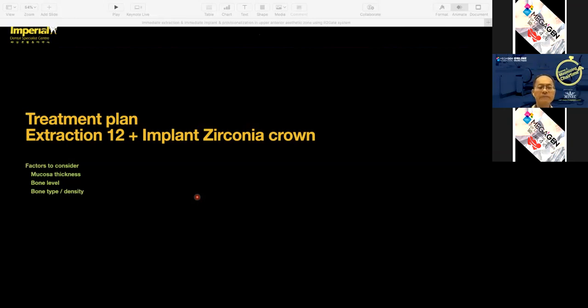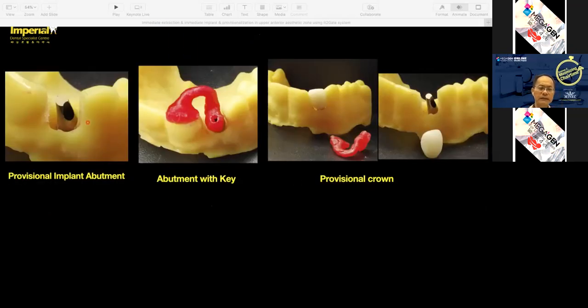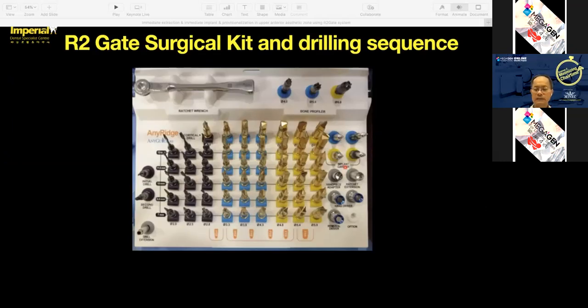Okay, so now we come back to the patient again. How do we do it? We printed a 3D print, and we also selected our abutment, our key, as well as printed our provisional crown.